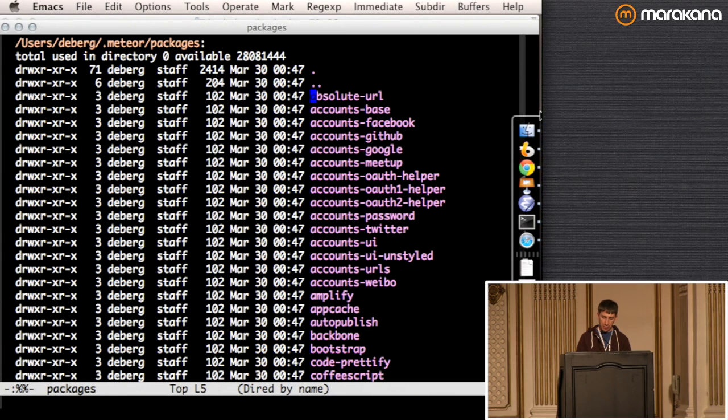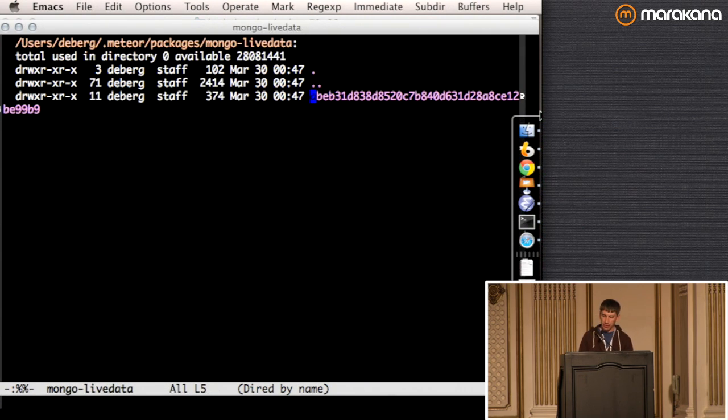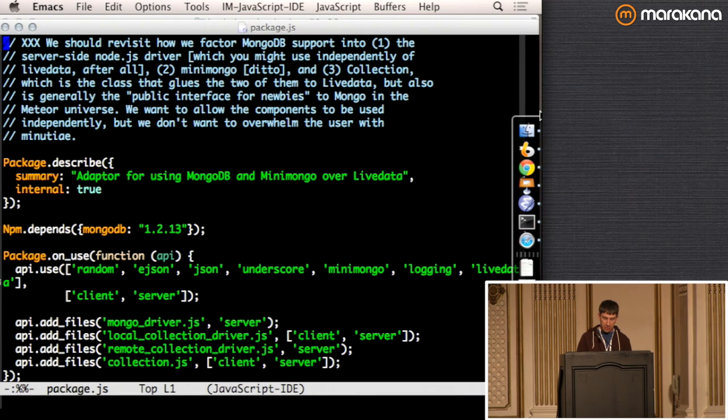So let's take a look, for example, at Mongo Live Data, which is our gasket between the Mongo database and the wire protocol that Meteor apps use. And inside my package configuration, I have a dependency on MongoDB 1.2.13, which is a server-side node module that is the Mongo driver.